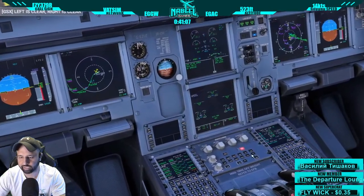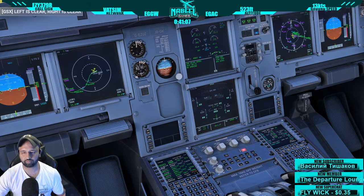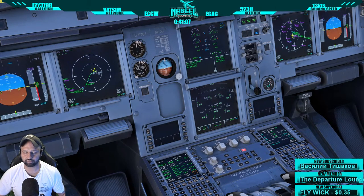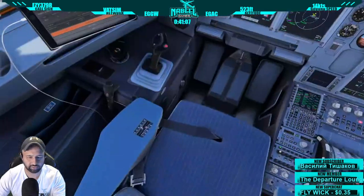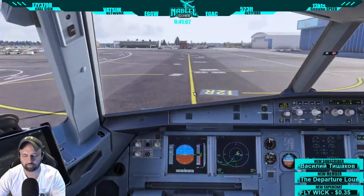And with that, let's do a quick flight control test. Alright, elevators full down, full up. Ailerons, full left, full right, beautiful. Rudders, full left, full right, lovely, that's all fine. Clear that, and let's disconnect the pedals.